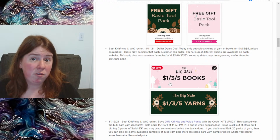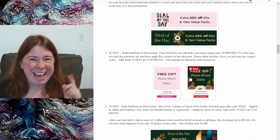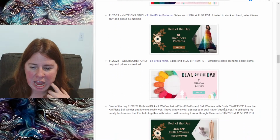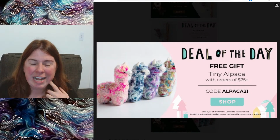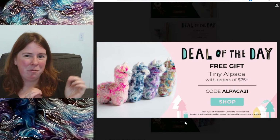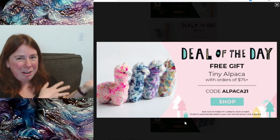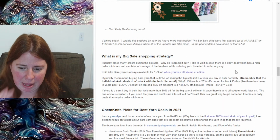Other daily deals, there were books for $1, $3, or $5. Extra 20% off value packs. Free pom-pom sets. I got one of those. There was a buy 3, get 2 free for Wool of the Andes. Dollar pattern day. 40% off Swift and Winders. Oh, I got one of these. A tiny alpaca. I found it recently, it's sitting on one of the shelves in my office. This may not make a huge difference, but given that I buy so much bare yarn for my videos from KnitPicks, some little freebie like this just makes me smile, and it was fun and it was silly. So maybe there weren't enamel pins last year.